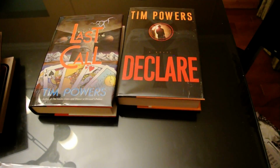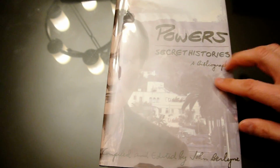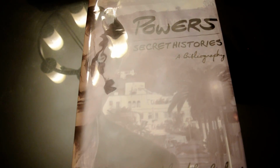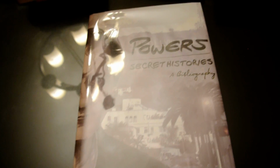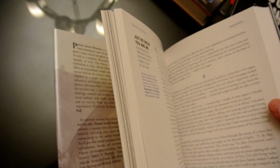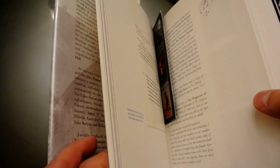And if you stuck around with us to the end, this is Tim Powers' Secret Histories, a bibliography. It's a limited edition book from PS Publishing, and it got a really small print run, but it's a complete bibliography of all of Tim Powers' books up until 2009, including all the different editions of all his different books, limited or otherwise. If you're sticking with us this far, I'm going to read you something really cool from it.